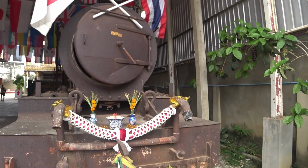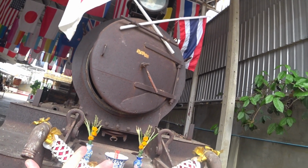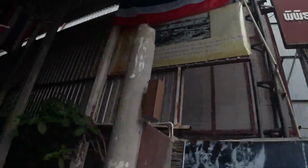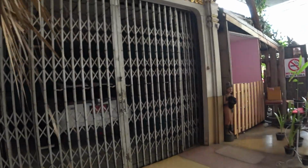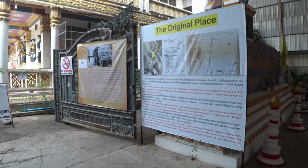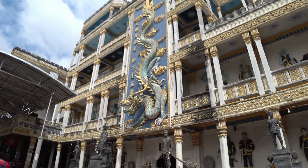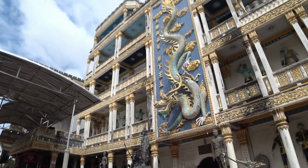So it's actually named after the six countries that were involved: Japan, England, Australia, America, Thailand and Holland. There were two bridges, a steel bridge and a wooden bridge. I think both of them were originally destroyed, but one of them was rebuilt. That's pretty cool. So this is the Ayutthaya period building.